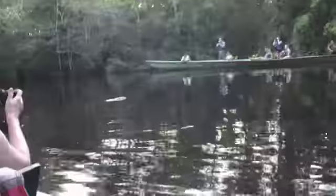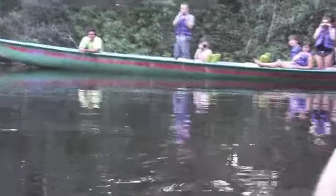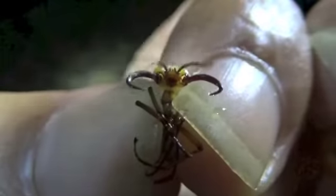This is one of my photos. They are very quick and easy to miss. They are actually pink depending on how well they're eating.